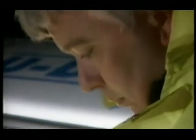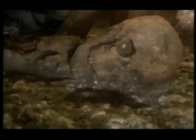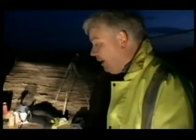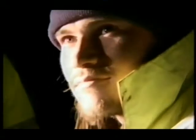Dr. Andrew Fitzpatrick of Wessex Archaeology already senses that it's the start of a very important story. It is a particularly exciting find for the guys here. This is going to be one of the highlights of their archaeological career.